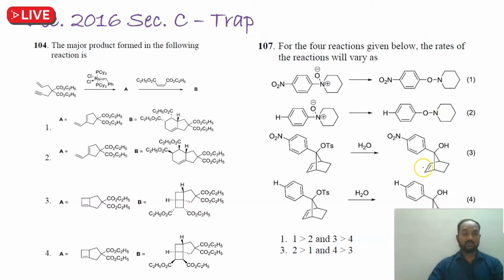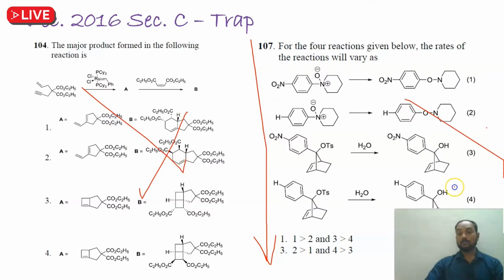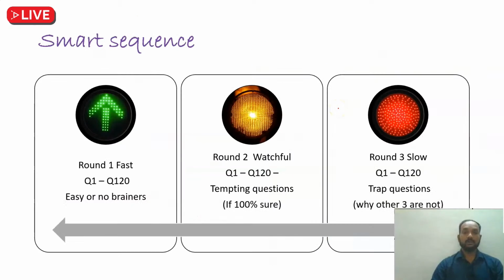Then the trap question, as you can see, as the letter size becomes smaller, the length of the question becomes longer and harder, and you are going to kill your time. Please avoid this type of question. If at all you want to come back, finish everything and come back and do it.